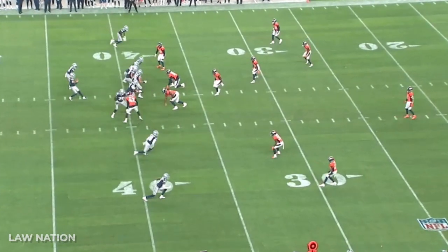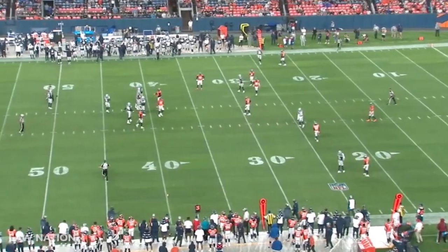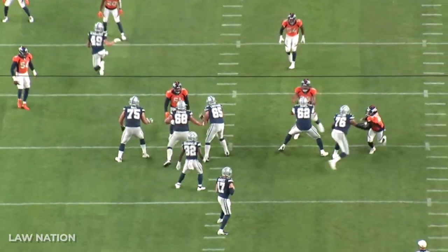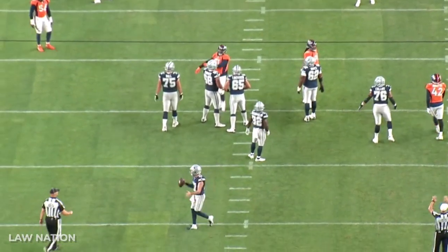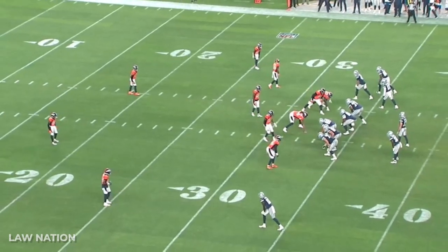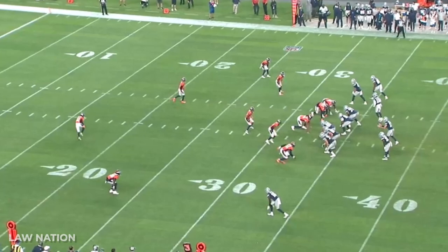Now, here's Dinucci in shotgun, gets a free play, and he is angry. He's mad about it. Look at him. He's jawing at the officials, saying, no, I did the hard count. I wanted them to go offside so I can go deep. And watch, on the very next play, he does another hard count, and watch what happens.